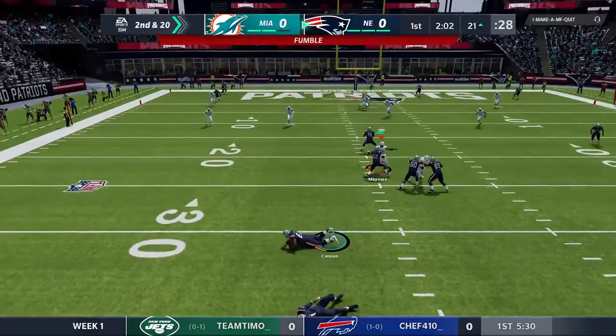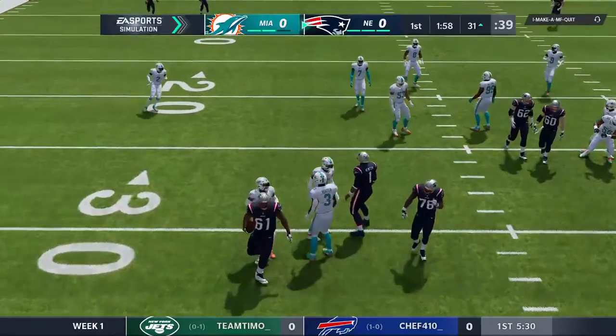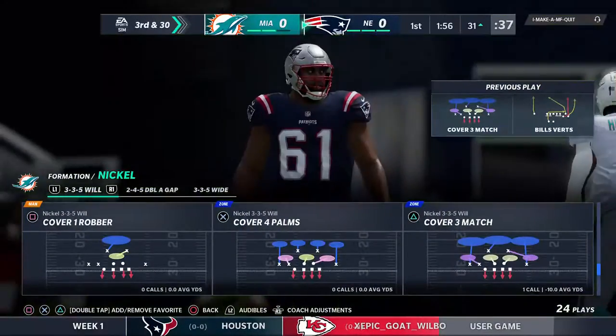Cam fighting. He lost the football. It's out. But I think the Patriots are going to hang on to the football. They do. They get it back.